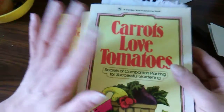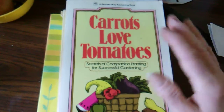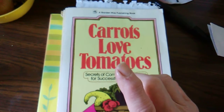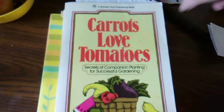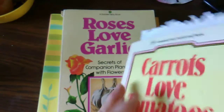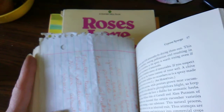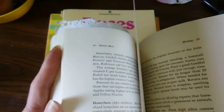I'm not getting paid to do reviews or anything like that. These are books that I have. These are my go-tos. I will definitely be using this one when I'm planting out the seedlings, because I want to know what can go with what. Some things will kill some plants. I know kale's kind of picky about what it's grown with. Something else didn't like herbs around.